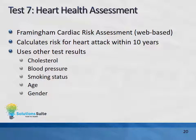If your risk calculates as higher than 10%, it's important to discuss it with the doctor. If you administer the Framingham assessment to others, you want to encourage anyone with a score of higher than 10% to talk with a doctor. You also can show people how much their risk would be reduced if they could answer that they do not smoke or if their cholesterol or blood pressure were lower.